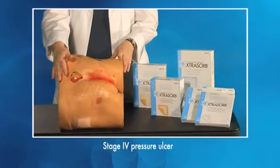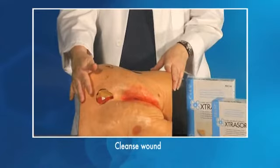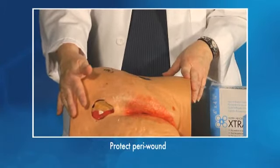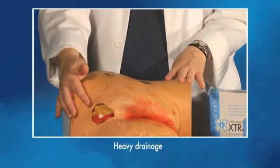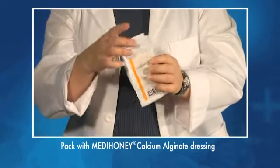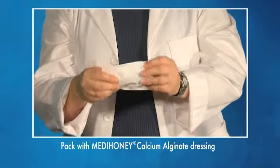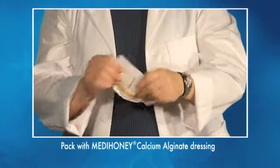For the stage 4 pressure ulcer on the sacrum, you're going to want to cleanse the wound with normal saline or a wound cleanser and then protect it with skin prep or a moisture barrier. Because it has depth and copious amounts of drainage, we're going to first pack it with the MediHoney calcium alginate dressing. The calcium alginate sometimes crystallizes, so it's a good idea to work it in the package before you open it.